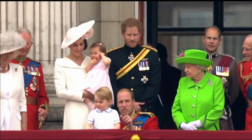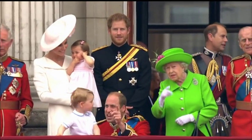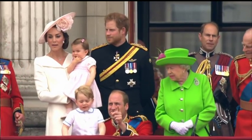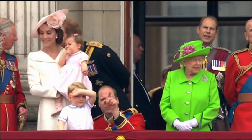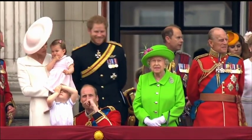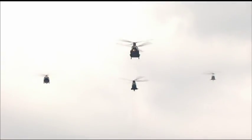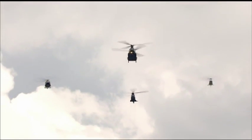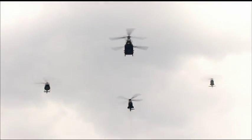Now, fly pasts in recent years have been much more modest. We've had an element of the Battle of Britain Memorial Flight, but this time, I can tell you, it's a much bigger fly past, and we can already feel the presence of some helicopters heading towards St. James's Park. The first element on its way. 4 helicopters, led by the Chinook, a Griffin, a Puma, and an Augusta 109 SP.